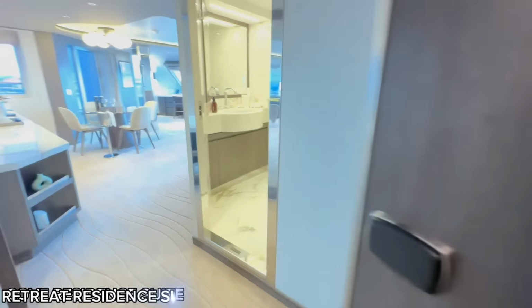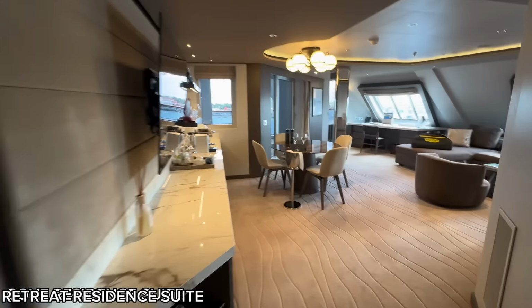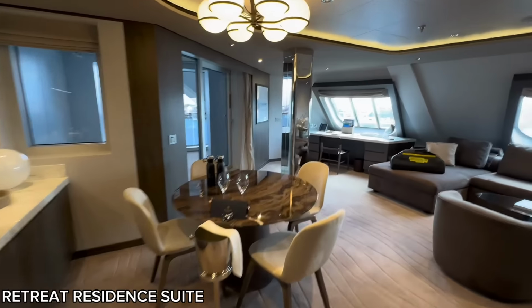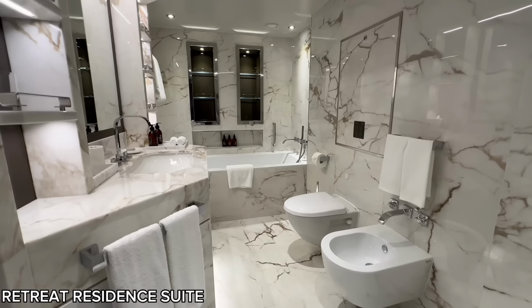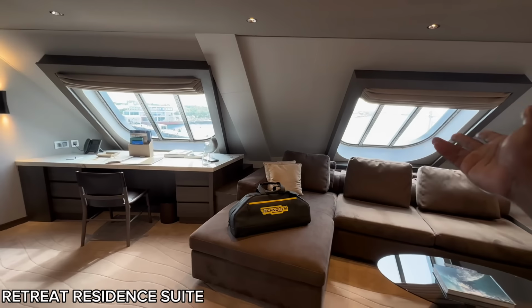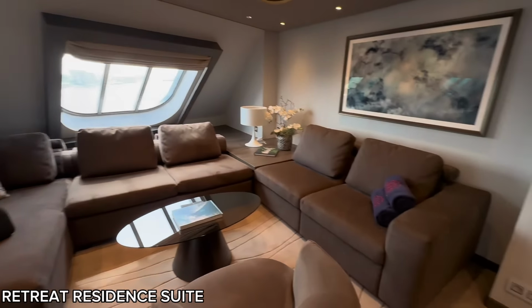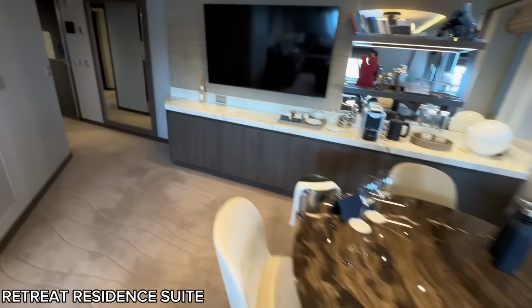Moving on up, we have the 829 square foot Retreat Residence Suite. I'll give you guys a brisk tour. Remember, in the residence suites, you do have technological advances. You've got the butler. By the way, we are here in the front or forward part of the ship. This is why the windows are like this, so this may be a nice view for many that do, of course, book this accommodation. You have a large couch over here, a separate couch, and a dining area. Let's go ahead and walk to the back.